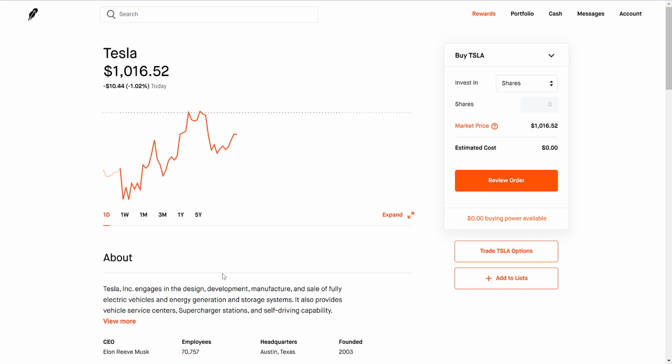So to use our example today for how to trade stock options, we're going to be talking about Tesla. And I'm sure you know who Tesla is, the electric vehicle company, Elon Musk. Now, Tesla's stock right now, one share of Tesla stock is worth $1,017. That's a lot of money. So in order to trade options on a stock like Tesla, it's going to be very expensive. So we're just going to be using them as an example because Tesla's options are very common in the stock market. A lot of traders like to trade Tesla options.